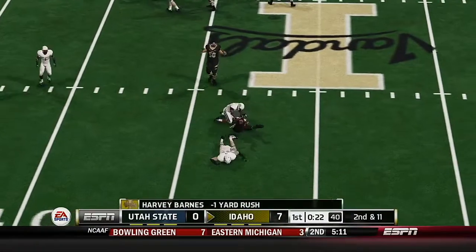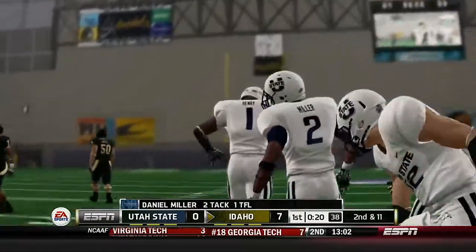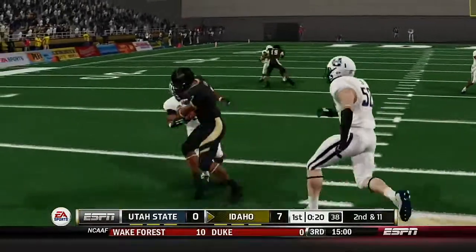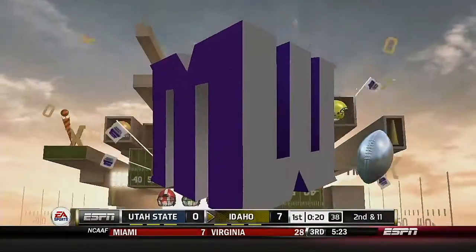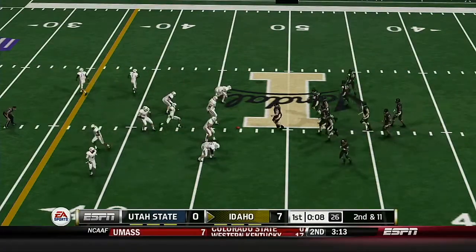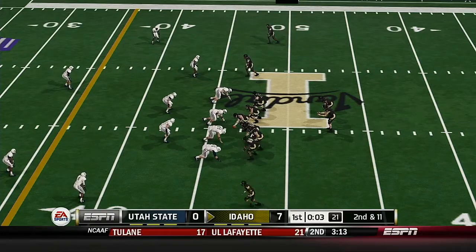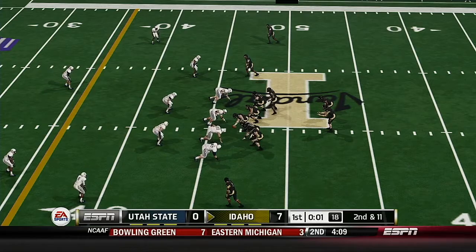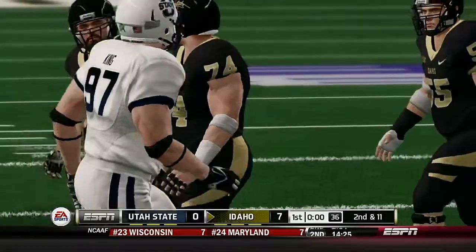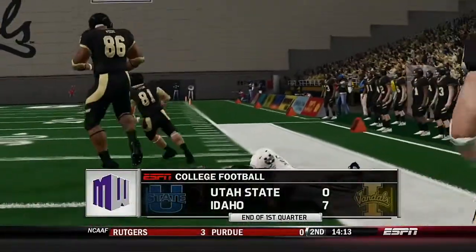Feeds it to the back. Tackle made around the 47-yard line. I'll give the defense all the credit here. They had that one snuffed out from the start. It could have been an even bigger loss. So at the end of one, Idaho leads it 7-0.